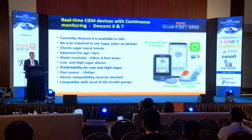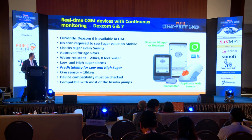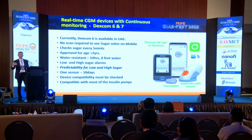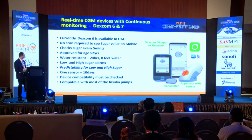So Dexcom 6 and 7, if we see it, 6 is available in UAE. You can see the whole kit here. This is the applicator with sensor, and on the sensor we fix the transmitter which transmits the glucose levels on your mobile phone. There's no scan required, it checks automatically, and every 5 minutes you can see the reading and you can see the trend. It's approved for people aged more than 2 years.